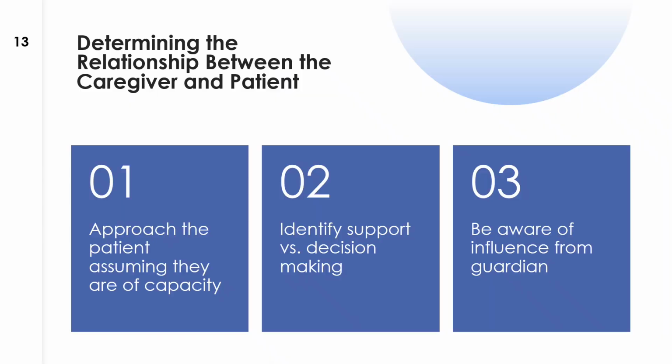So the first question I'm going to address is how can we determine what the relationship may be between caregiver and patient? In the paper Supporting Adults with Intellectual and Developmental Disabilities to Participate in Healthcare Decision Making, Sullivan and Hang emphasize that adults with intellectual and developmental disorders should not be presumed incapable until they demonstrate they are. Just because someone is living with intellectual disabilities does not mean that they are not able to make their own informed decisions within their own lives.